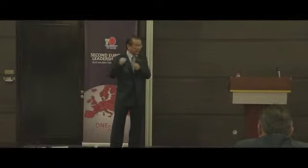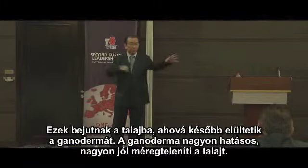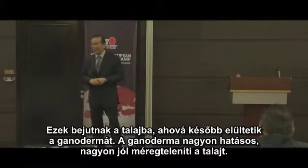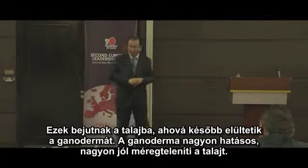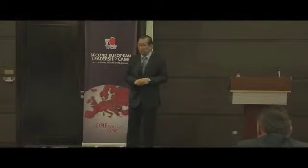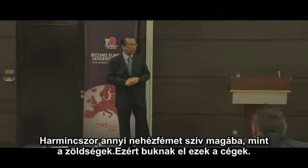They spray insecticide, then it goes to the ground. Then you plant ganoderma into the ground. Ganoderma is very good at detoxifying the ground. It absorbs all the heavy metals, 30 times more than vegetables. That's why they always fail.